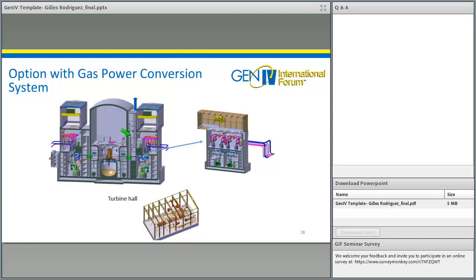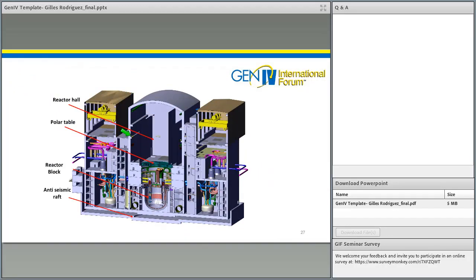So we have in fact developed today in parallel at the preliminary design stage two systems, one with steam water and the other one with pure pressurized nitrogen.